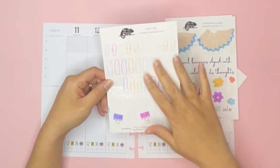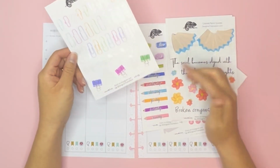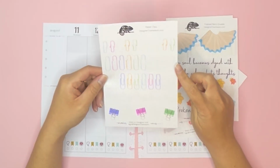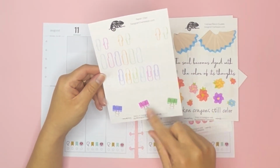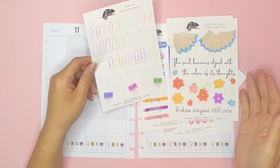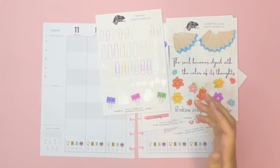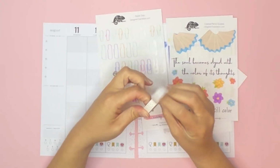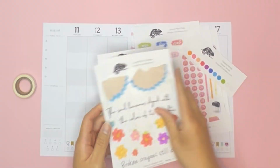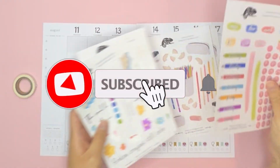And then this is not part of the collection, but I thought it paired nicely with the colors here. This is the Designer Chameleon Pastel Clips. So these are paper clips and just actual clips down here at the bottom. I thought maybe I could incorporate these somehow. And I also brought in this washi that has a lot of the colors from the stickers, so we'll see how we add that. Now, I am gonna start with redating.